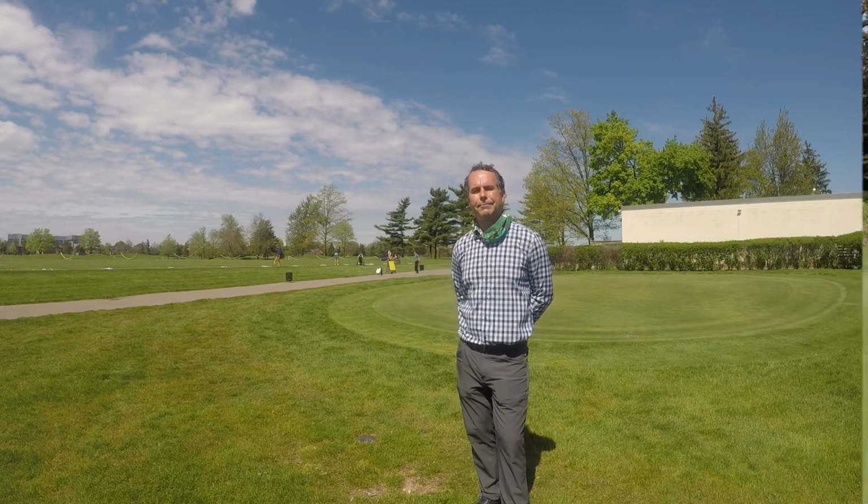Behind me is our chipping green. We ask that members chip with their own golf balls only. The practice balls must stay on the practice tee.